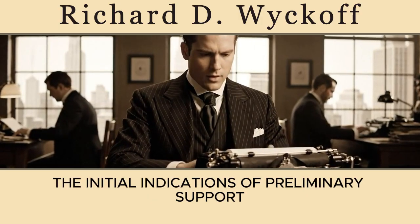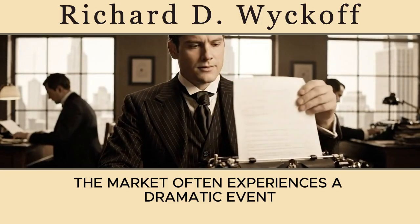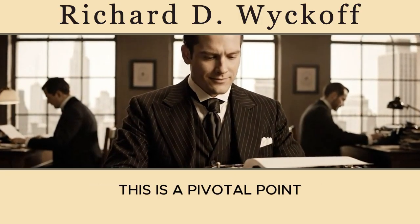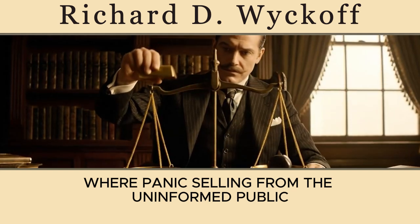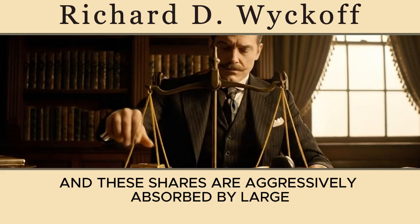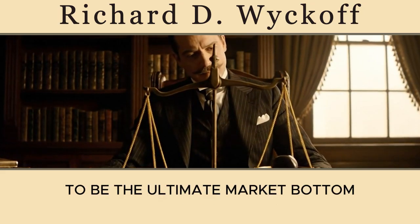Following the initial indications of preliminary support, the market often experiences a dramatic event known as the selling climax. This is a pivotal point where panic selling from the uninformed public reaches its absolute peak, and these shares are aggressively absorbed by large professional interests near what will often prove to be the ultimate market bottom.